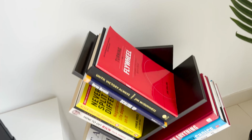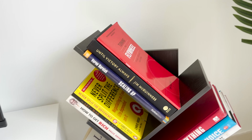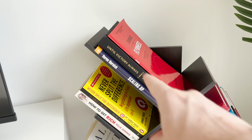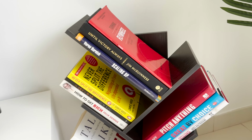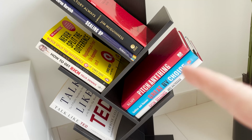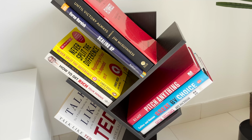And this is our bookshelf. If you want to see any books that I have, I've got this Turning the Flywheel. This is one of my favorite books ever. I've just finished it. It's called Until Victory Always by Jim McGinnis. And then we've got Scaling Up. A lot of these books I haven't actually read yet. I've read Pitch Anything, but a lot of these ones were gifted to me.